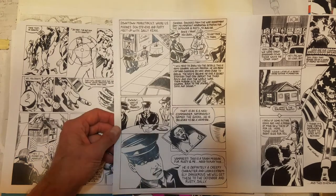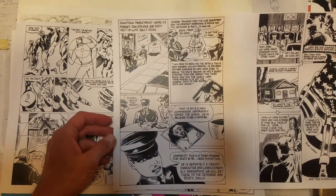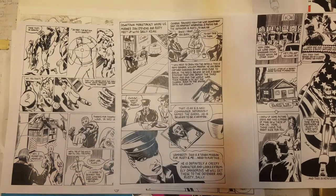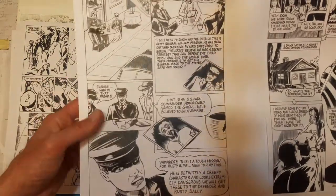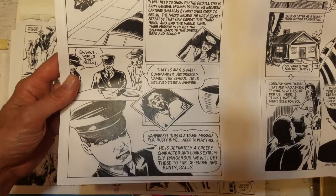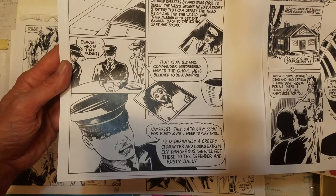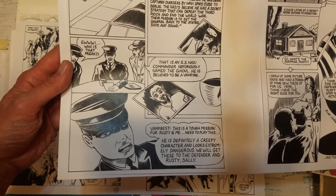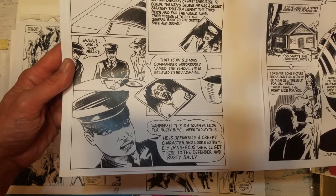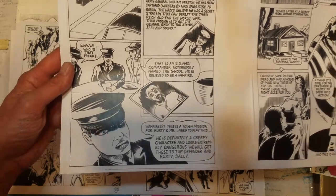Yow, who is that freak? That's a Nazi SS commander notoriously named the Ghoul. Yeah, the Ghoul. Vampires. This is a tough mission for Rusty and me. He's definitely a creepy character and looks extremely dangerous. We'll get these to the Defender and Rusty, Sally.